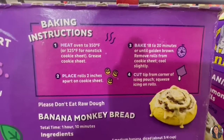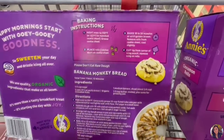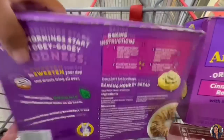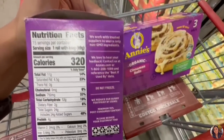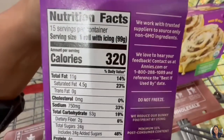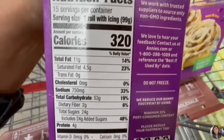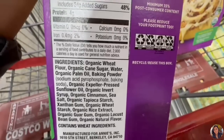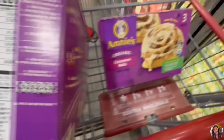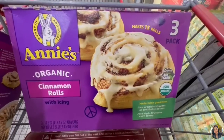Here you have some of the baking instructions. So you heat up your oven, you place the rolls in there, bake 18 to 20 minutes, and then last but not least, you put the glaze, which I've heard is amazing. Here we have the nutrition facts. So one roll with icing, it is around 320 calories, 11 grams of fat, 53 in carbs, 750 in sodium, and 24 grams of sugar. And I'm sure it's mostly because of the icing that's on there, 4 grams of protein. Right here, you have the ingredients. But again, I've heard amazing reviews about this item.